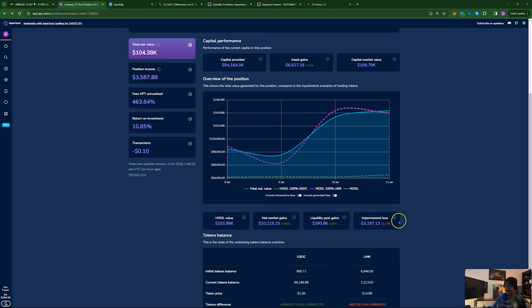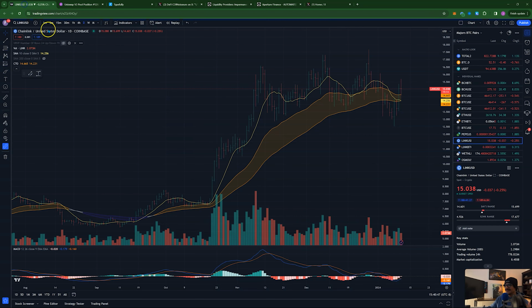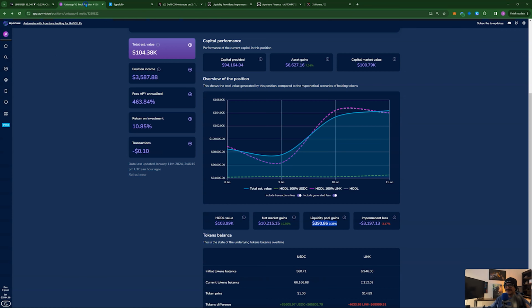That just means that someone that hodled the same position and didn't provide liquidity would have $3,197 more than I would, but that's without the yield. With the yield, if you come over here to the liquidity pool gains, I've actually earned $390 more than a hodler, right? Now, say if price were to mean revert back down to $13, right? We'd probably be break even, right?